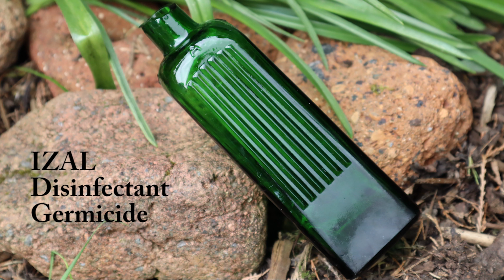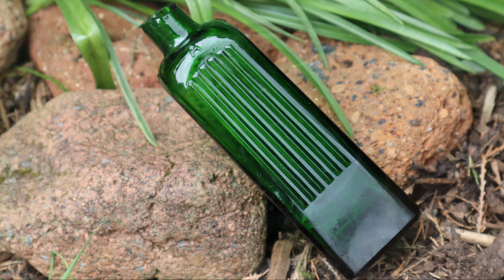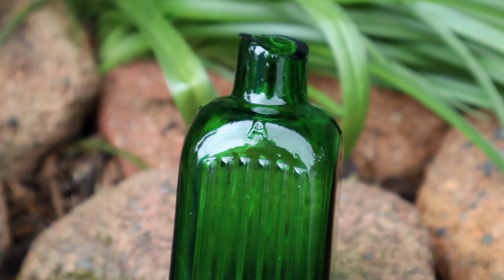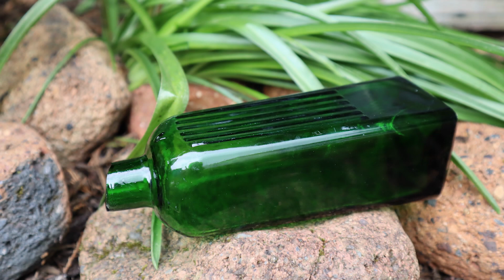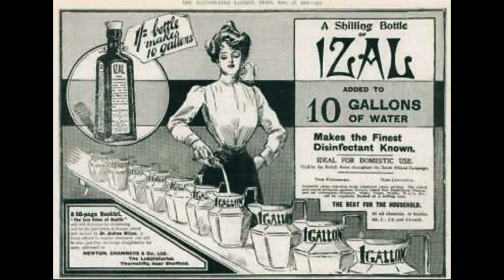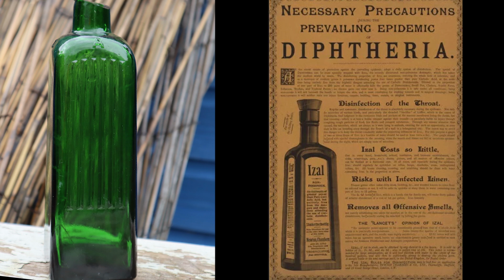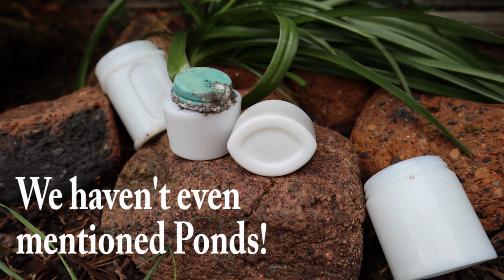Izal. I'm not exactly sure how this is pronounced, but it's a powerful disinfectant and germicide. It was first made in the Thorncliffe Chemical Works by Newton Chambers in the 1890s. It was a very popular product, and its advertising commonly placed Izal as an essential defence against pandemics and even injury of war. Izal was most commonly used to disinfect household surfaces and dab on children's grazed knees. We love these old products and we can't wait to get back to the dump to find more.